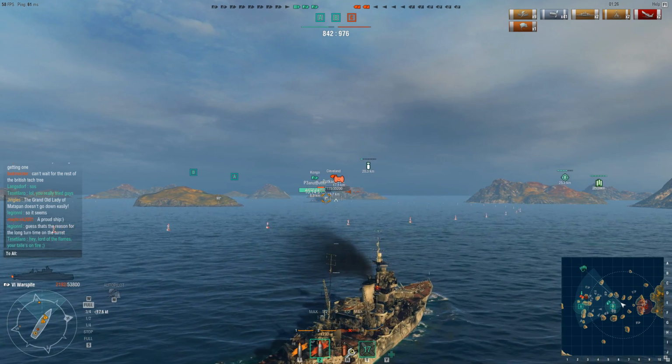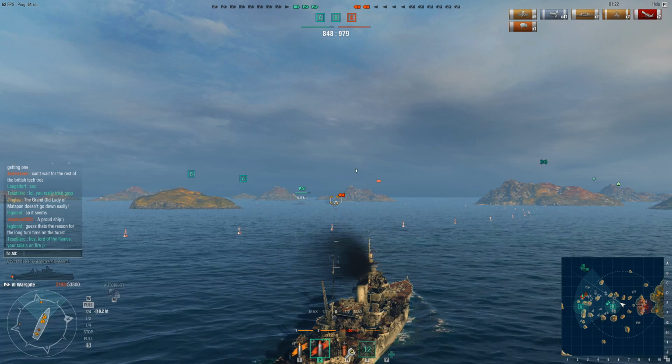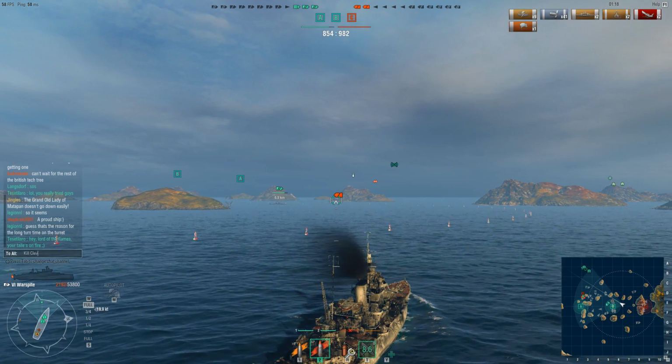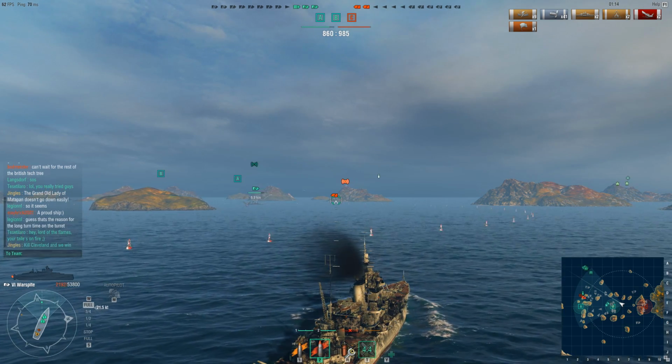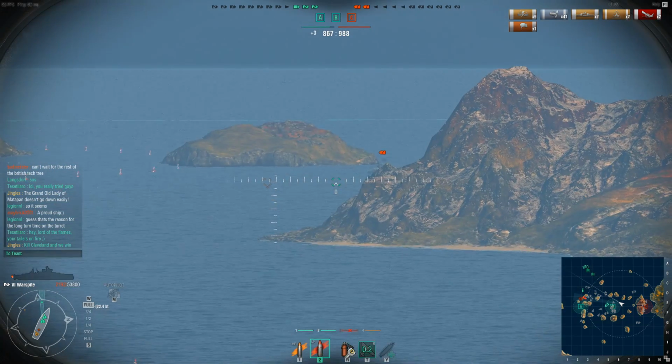But it's just not true. The Cleveland is behind an island. I don't have any line of sight to him. And by the time I do have a line of sight to him, he's in range of the Warspite's guns. So being in a different ship would not have made any difference to the outcome of this battle. Here he comes.